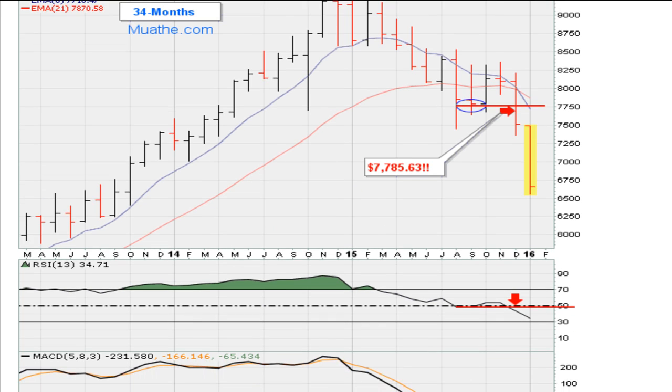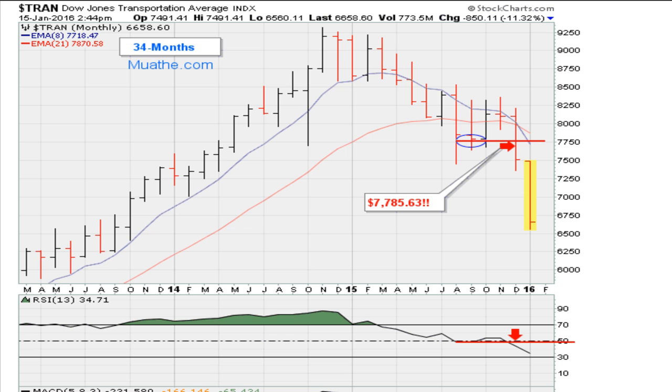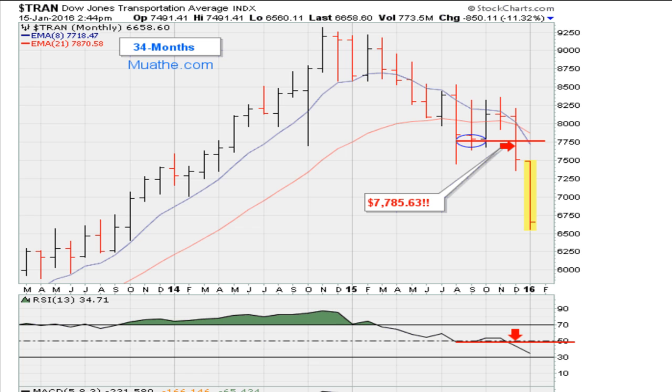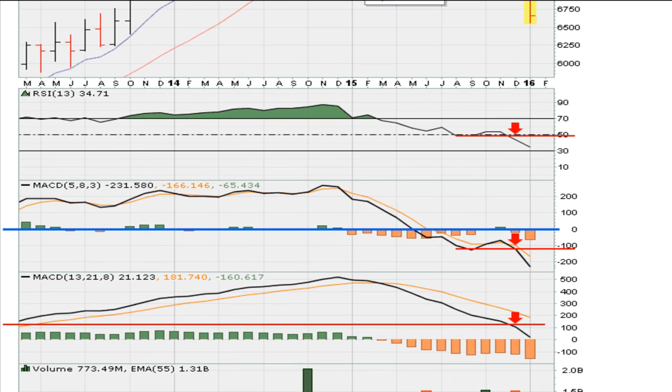We can also see that the risk here, which is being right now realized, is the fact that the Dow Transports on a monthly chart went below 38.2, which might explain this big drop. Because as you move below 38.2, you tend to have a big swoosh lower. And we can take a look at the MACDs, also confirming bearish environment as we move to fresh 3-year lows there, and the main MACD also moved to fresh 3-year lows. So the Dow Transports have been giving a major sell signal, which might explain why the market right now is struggling.